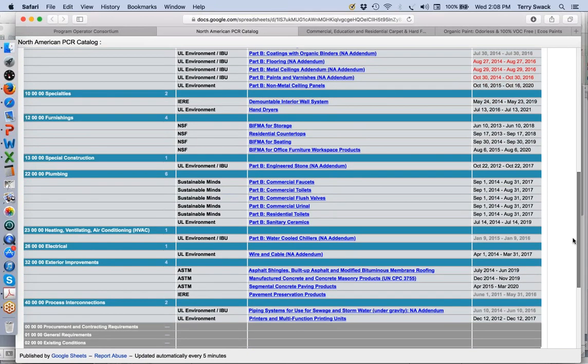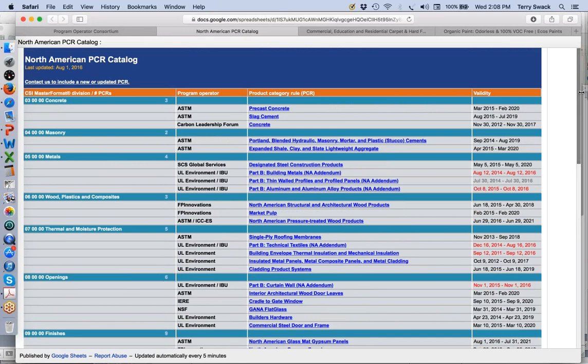We as a consortium are offering to manufacturers in all industries a standardized way to create PCRs at the product group level in a consistent and standardized way that's streamlined and much more rapid than the traditional way, and to offer an alternative to creating addenda to European PCRs.